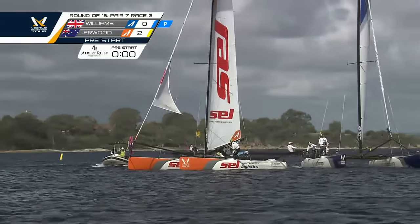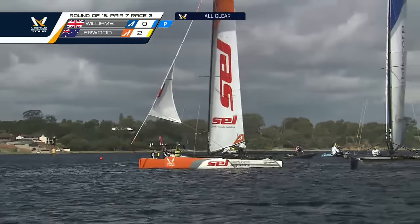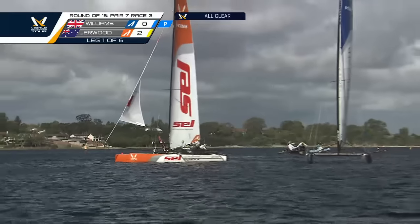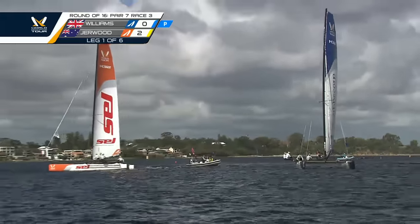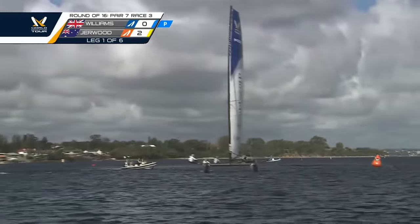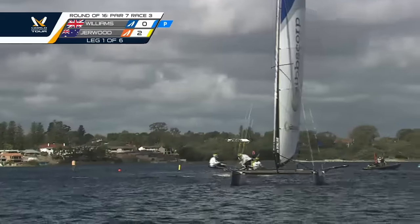Williams with a stab. Jerwood completing onto port. But how will he react here? He's got to duck behind Jerwood at some point to complete that penalty turn. Can see him... Now just really waiting for Jerwood in the centre of the line, and we're going to see a very interesting exchange.